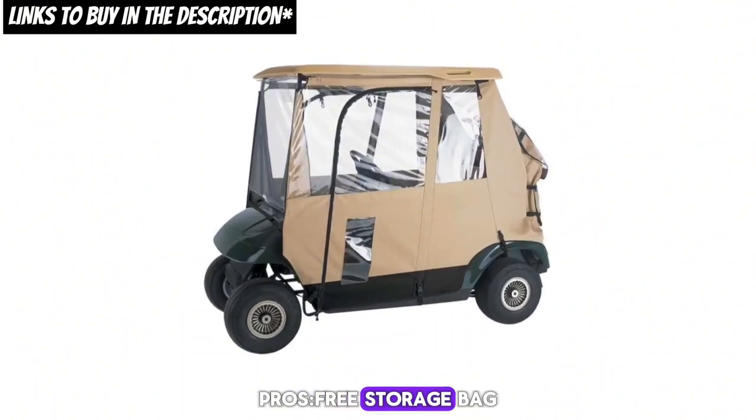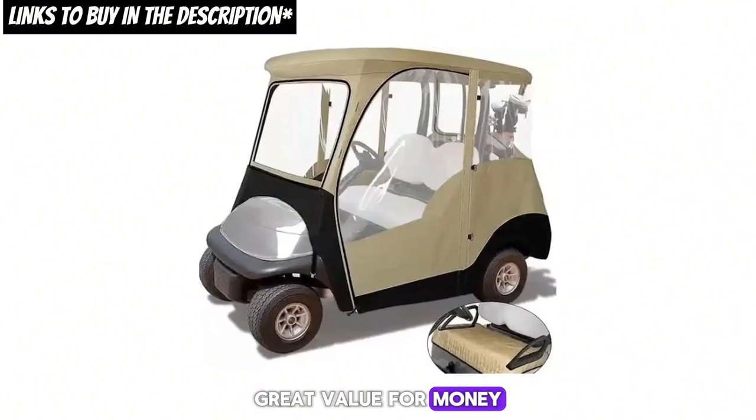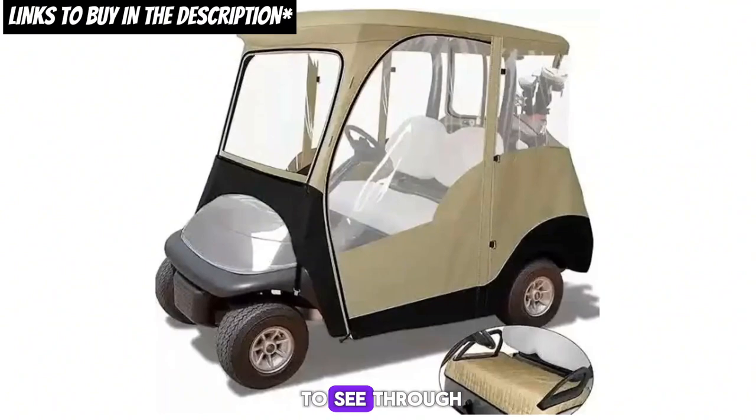Pros: free storage bag, shrink-resistant, durable, great value for money. Cons: might be a little loose at the front, might find it difficult to see through.